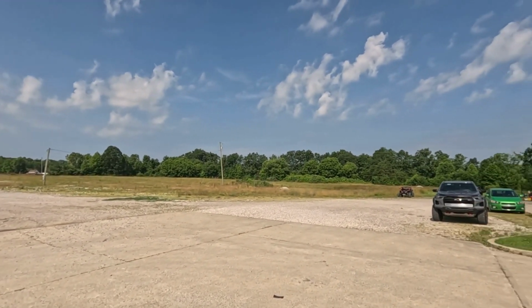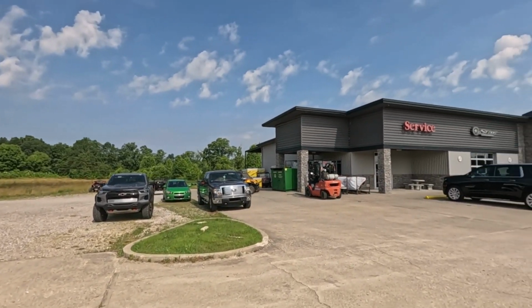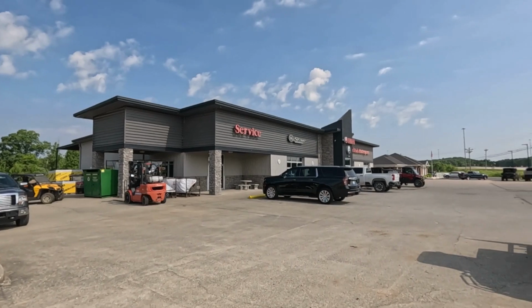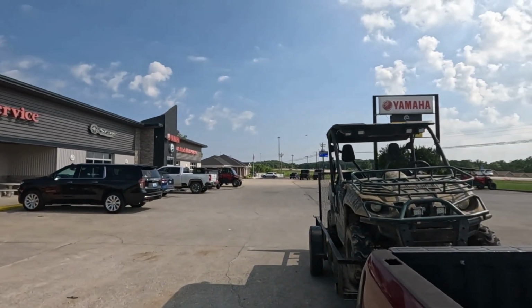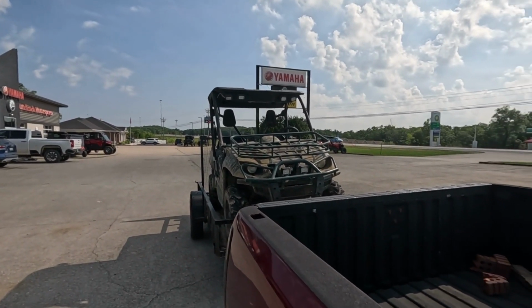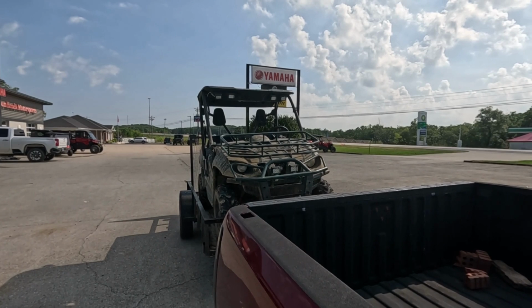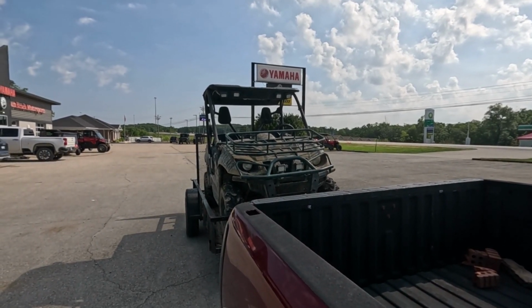As you notice, I'm not walking into the showroom. I'm trying to have self-control. Now, we bought this one used a few years ago. We got a pretty good deal on it. They're still expensive.